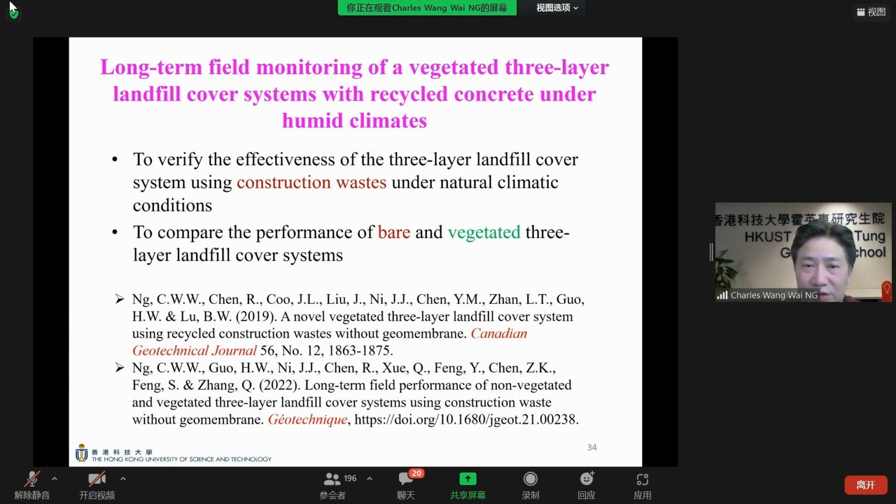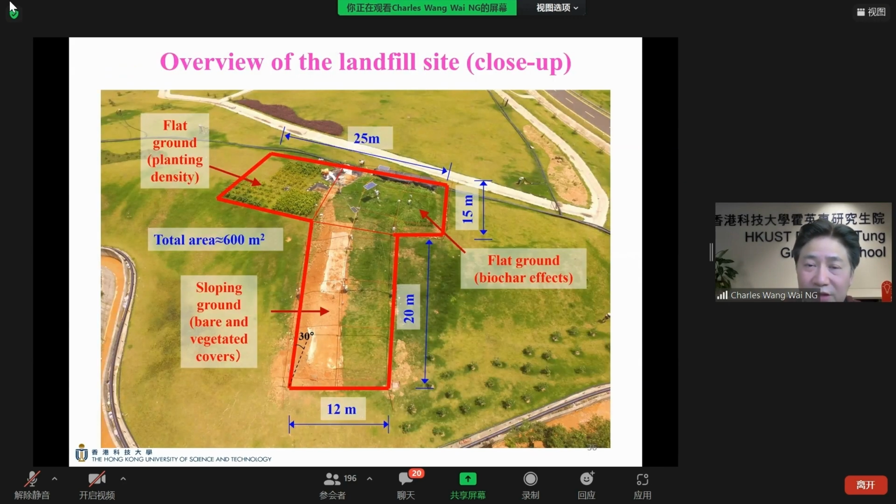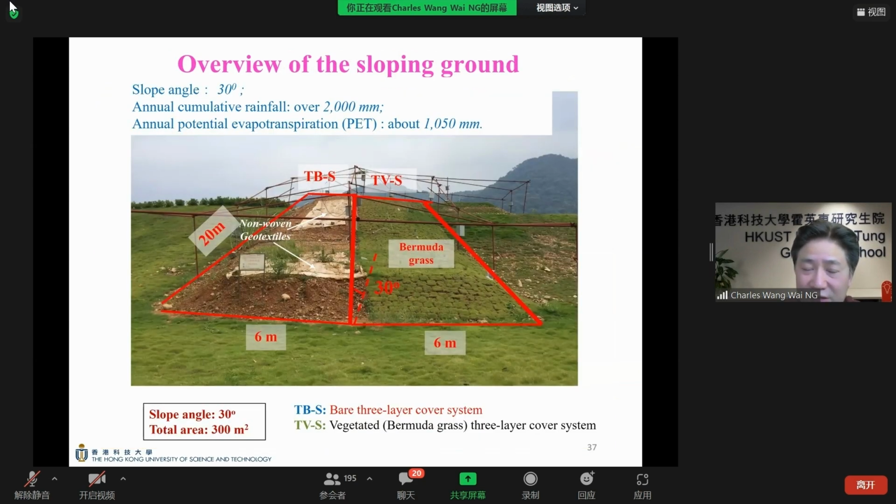Okay, so this is our field test site in Xiaping, one of the largest landfill sites in Guangdong province. Our test site is 12 meters by 20 meters. On the left-hand side is a bare construction. On the right-hand side is a cover with Bermuda grass. The rainfall there is over 2,000 mm per year. And for this field monitoring, there's no geomembrane used, as I described before.